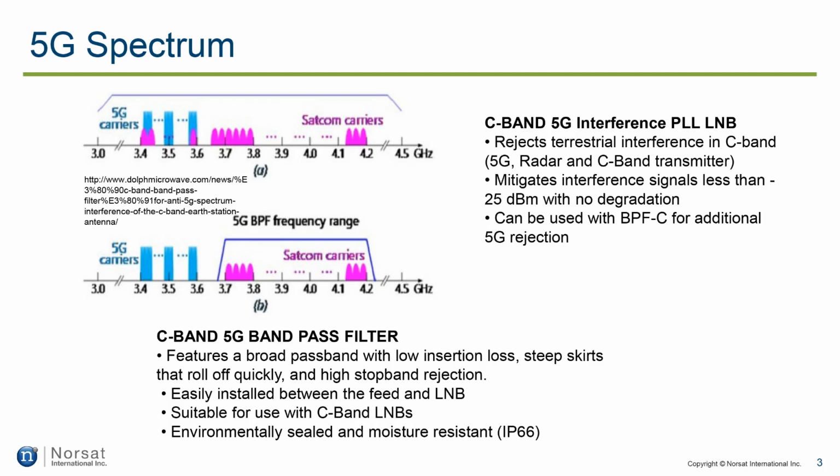As you can see in the picture, due to the interference from 5G signals into the downlink of SATCOM C-band services, we need to apply a bandpass filter in order to mitigate this interference. A 5G C-band bandpass filter will have a low insertion loss, steeper skirts that roll off quickly, and high stop band rejection. Furthermore, it is easily installed between the feed horn and the LNB, and it's suitable to use with C-band LNBs. It is environmentally sealed and moisture resistant.